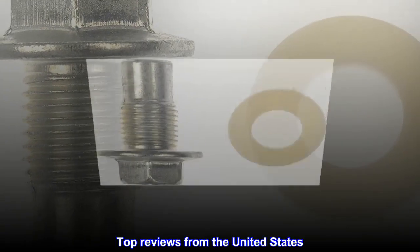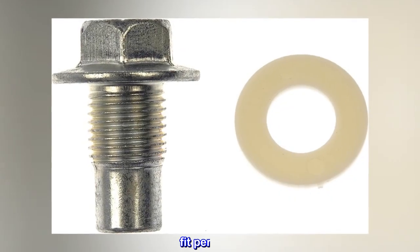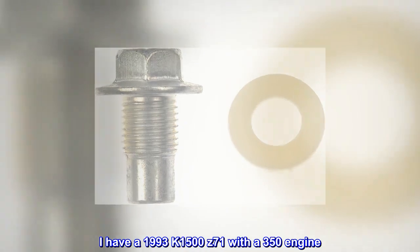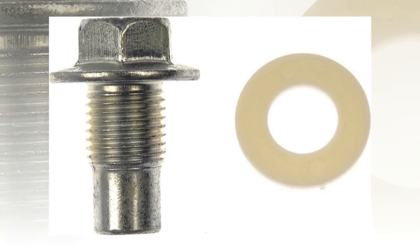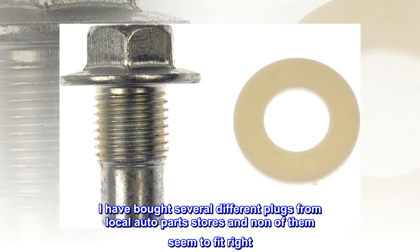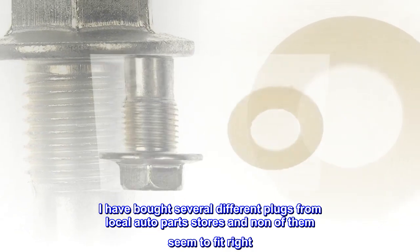Top reviews from the United States. Fit perfectly. I have a 1993 K1500 Z71 with a 350 engine. I have bought several different plugs from local auto parts stores and none of them seem to fit right.